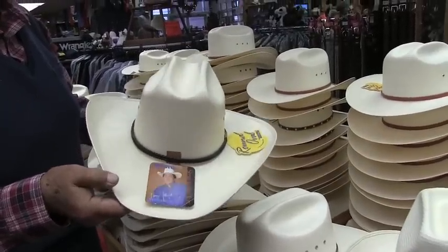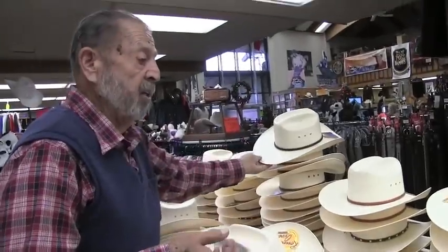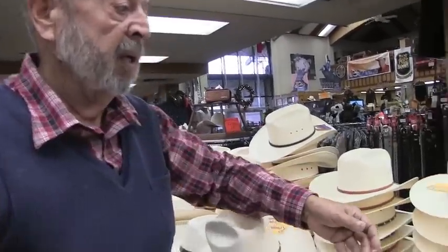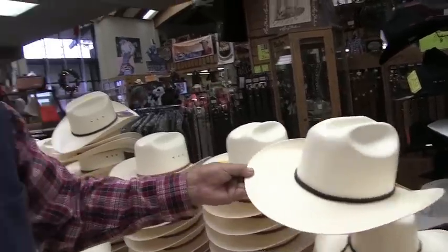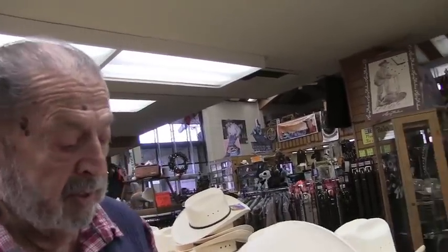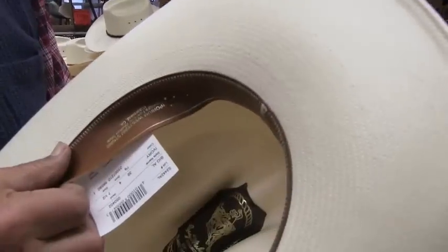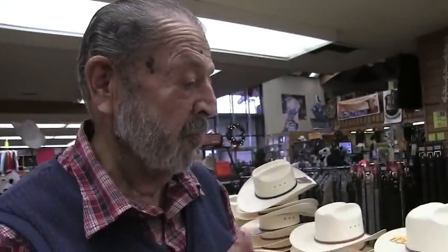So I carried this hat to Texas with me, went to the factory. I said, hey, John, I want this hat. I want you to make it for me. He said, Big Al, I cannot call it a George Strait. I said, well, don't call it a George Strait. Just name it after the best-looking guy that you know, and we'll go from there. Well, for some reason, he called it the Big Al. This hat is called the Big Al, right? Yes. So you have your own hat style.